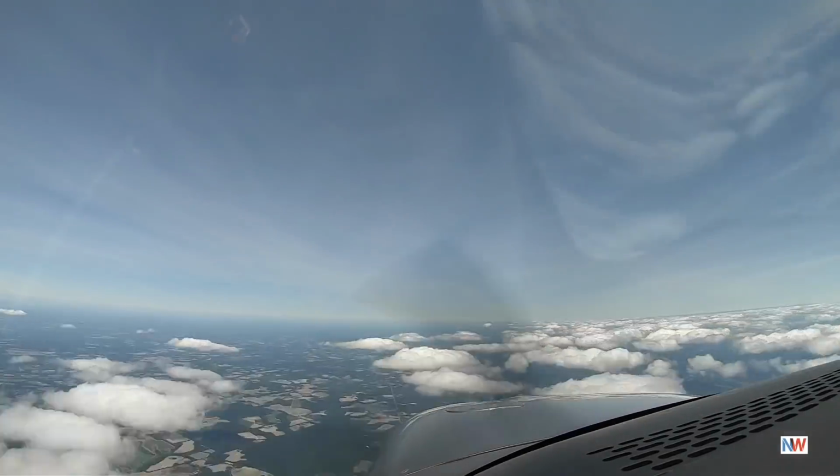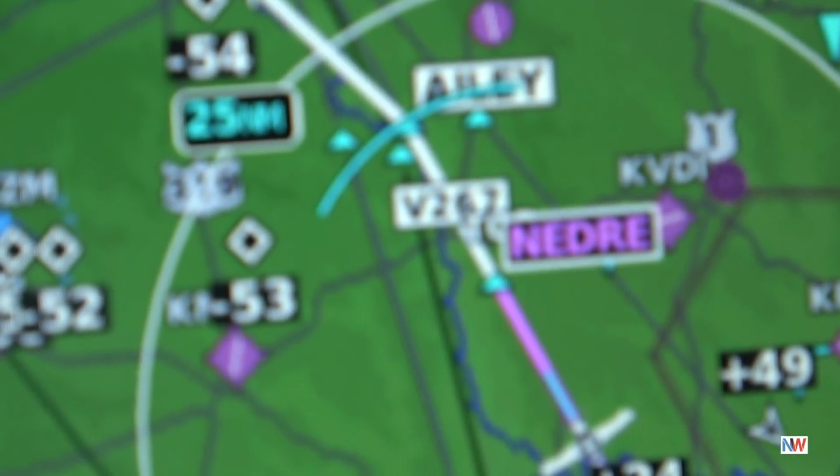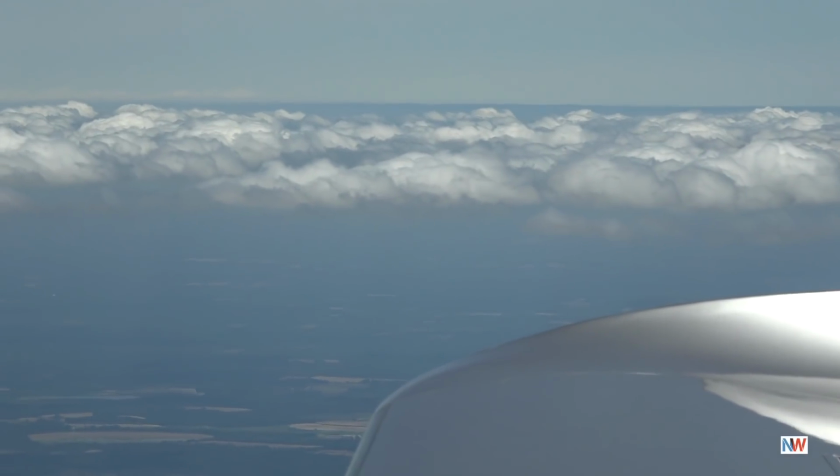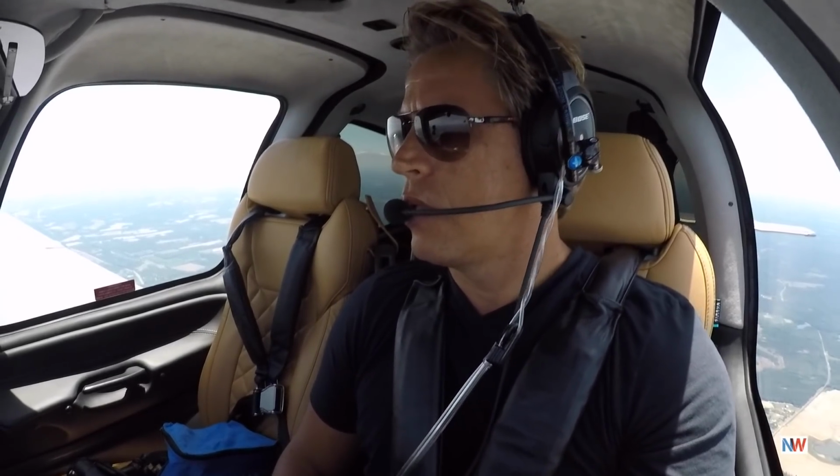Descending down to 4,000 feet. Once we level out, it's going to be another 20 miles to Dublin. We're landing in about 10 minutes.